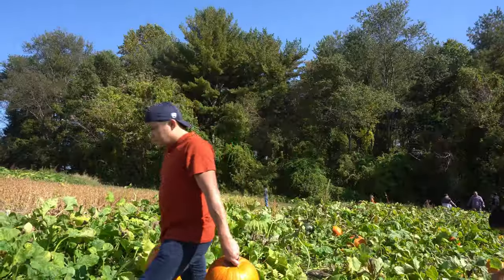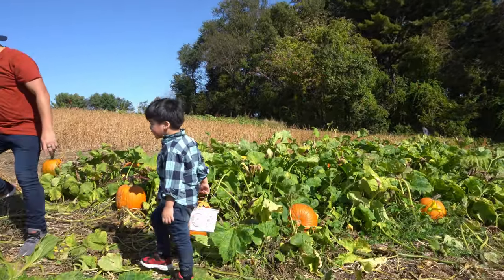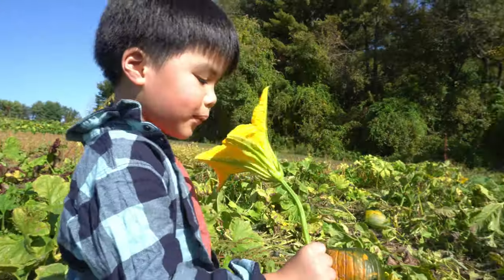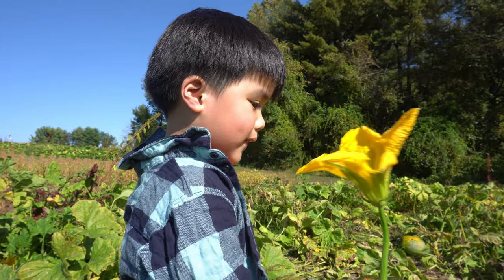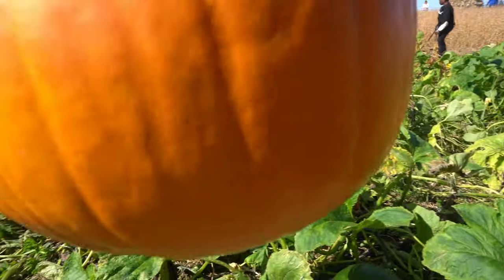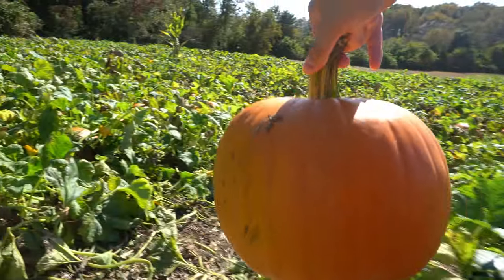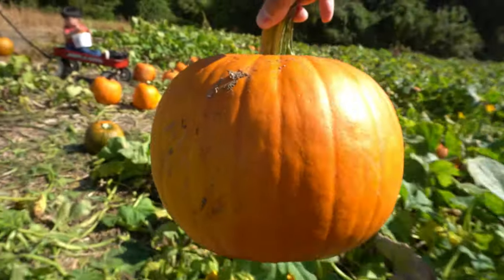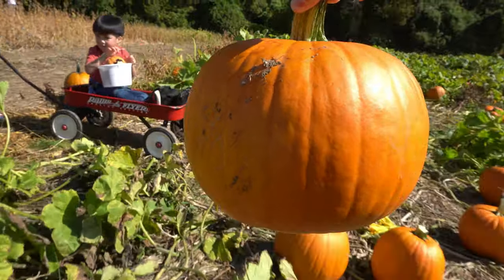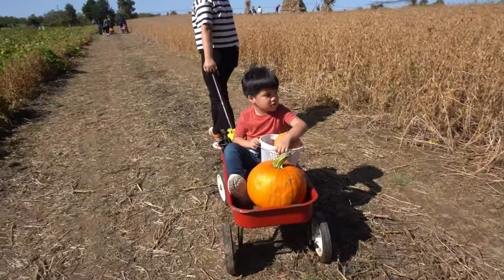It's a tradition to visit the pumpkin patch each fall. And we couldn't get enough. Now that we have a pumpkin, let's continue our Wiwari farm tour.